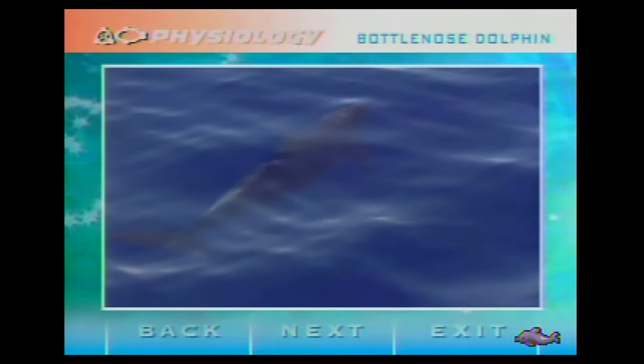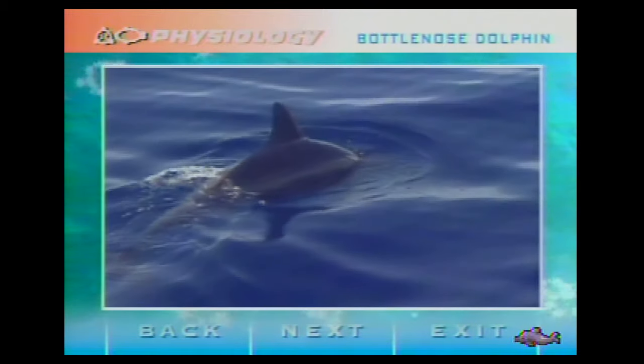Dolphins and whales are members of the same order of mammals, the cetaceans. Their bodies have evolved in various ways to help them live better underwater. For instance, their streamlined shape, which makes them better swimmers, or their nose, which evolved into the blowhole located on the top of the head. The bottlenose dolphin can swim at up to 25 miles per hour and dive down beyond 2,000 feet.